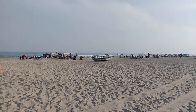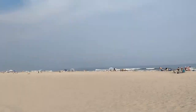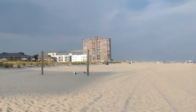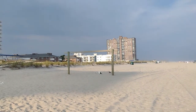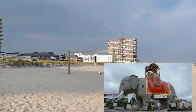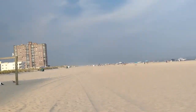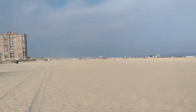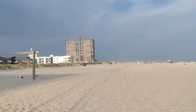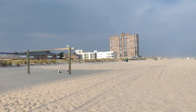So our day at the beach is ending, our day at Margate City, which, little known fact, if you look, I don't know if you can see past that white building, there looks like some kind of tarp. That's actually Lucy the elephant that's getting restored right now. Maybe if I move over here a little bit, you can see a little bit better. That kind of tarpy looking thing, that's Lucy the elephant.